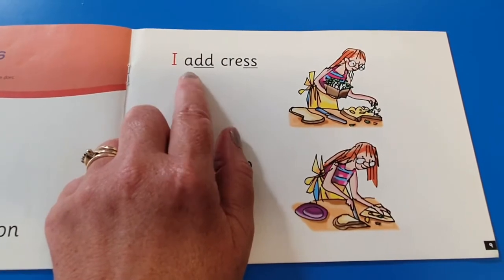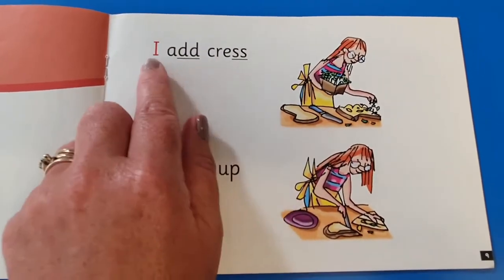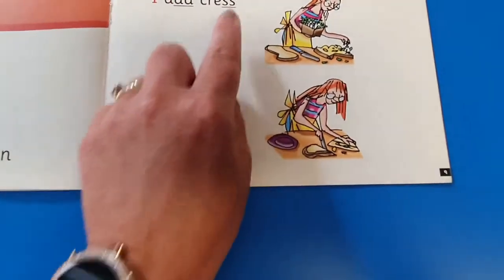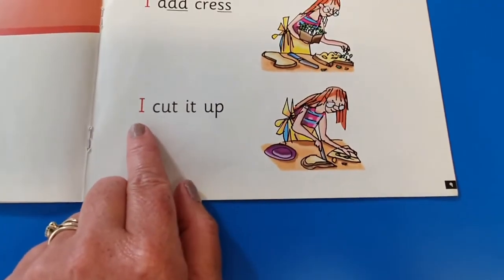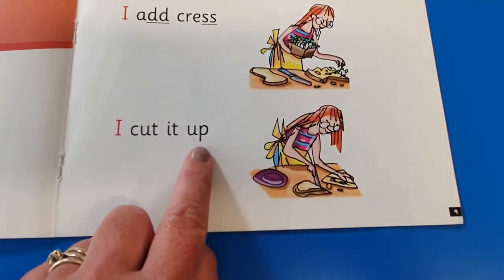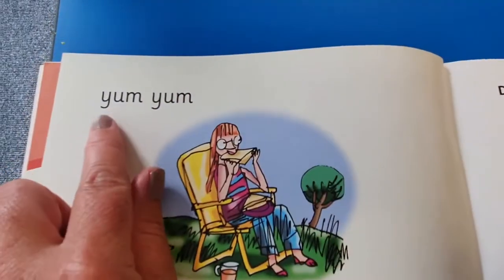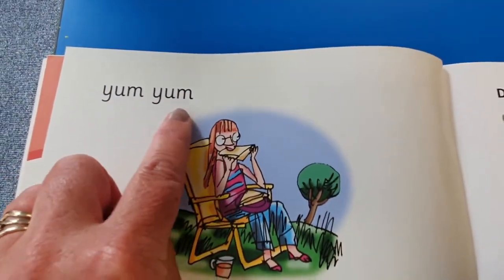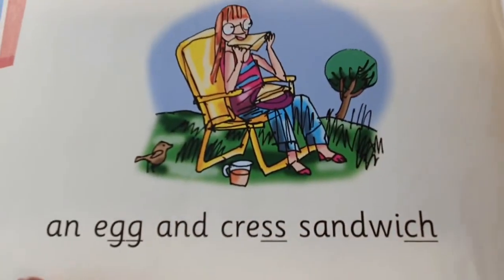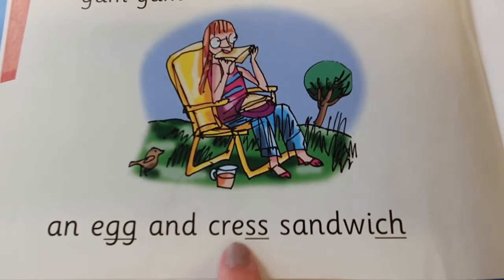I add cress. I cut it up. Yum. An egg and cress.